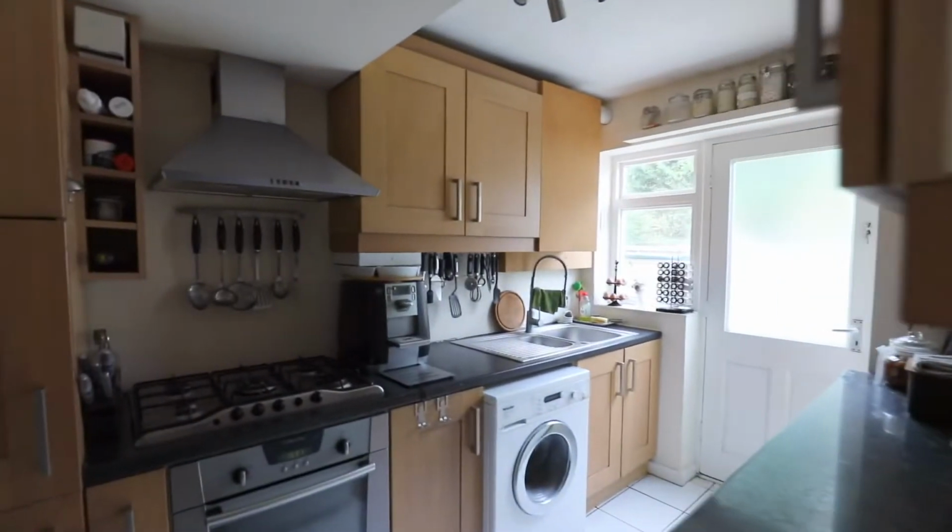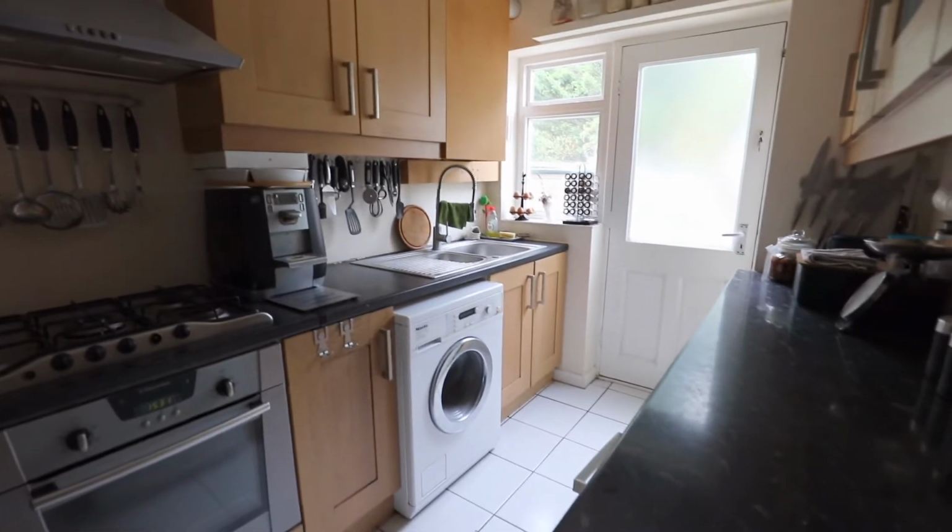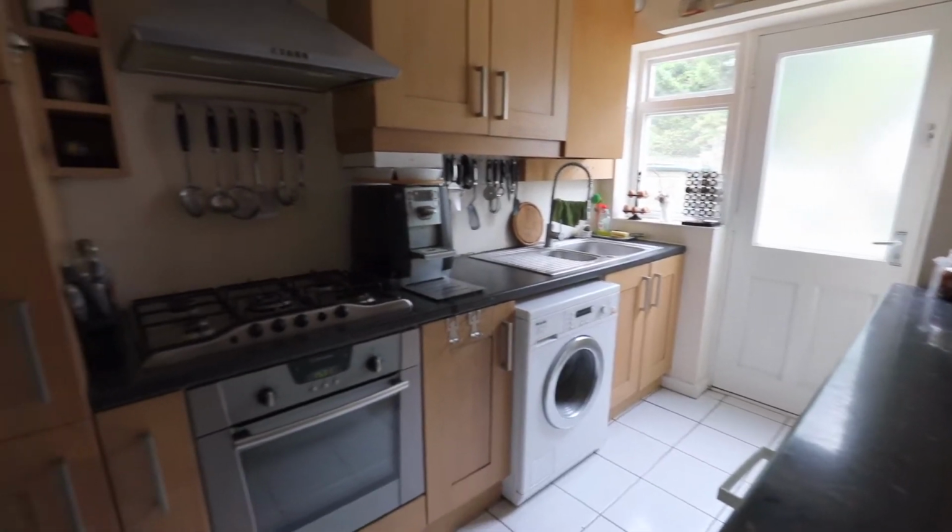Sliding doors take you into the conservatory. On your left-hand side is a fitted kitchen with plenty of cupboard space and an integrated oven appliance.